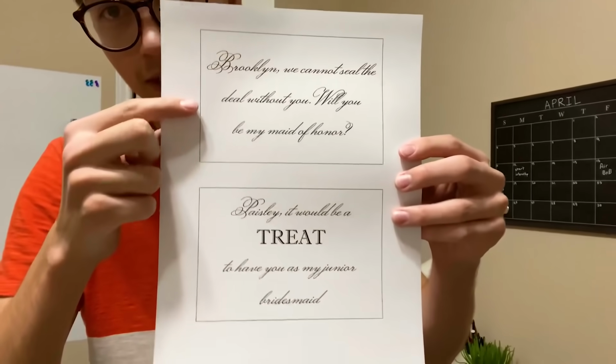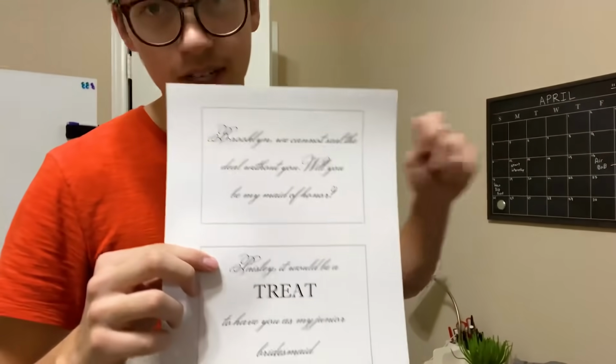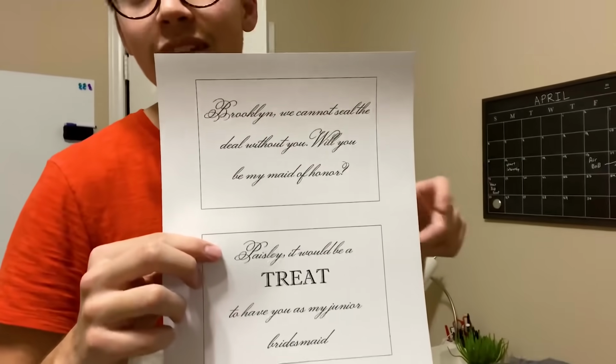And the only one that's not getting a stamp kit is Paisley. She's gonna be a junior bridesmaid. She's pretty young. I didn't think she would really get the whole stamp thing. So instead we just got her a sweet little treat, and that's what we're gonna do for her. But here you can see the cards. This is Brooklyn's, this is Paisley's, and we'll just have to cut them off. And I think we're going to tie them to the boxes. So that'll be the first thing they see.